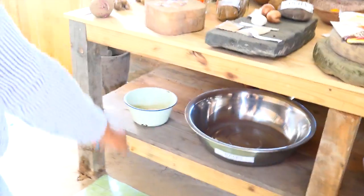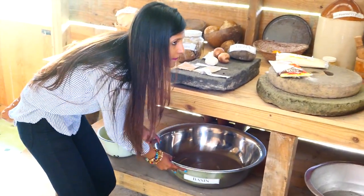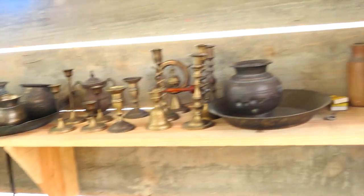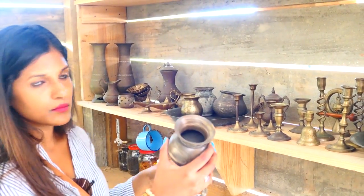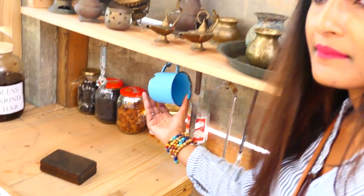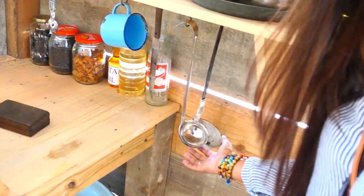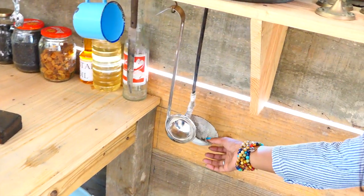And those are the big basins. So you see how huge this basin is. And this is all their puja stuff, prayer stuff. So they would put incense in there. This is to offer their jal in the morning, or water. And then this is the typical enamel cup that we know. We have a few of these at home. This is a kalchul or a ladle. So this is a very old one here.